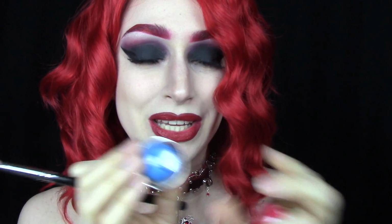And one thing that I find is that these going on by themselves, if you use a good eye primer, they will work for you. But for me, the easiest and best way to apply these is by using this setting spray. So what I do is I usually take a flat packing brush of any kind, doesn't matter what kind of brush it is, and I spray it with the matte finish, and then I dip it into whatever color shadow that I want to use on my eyes.